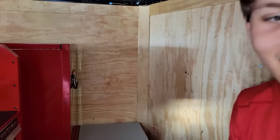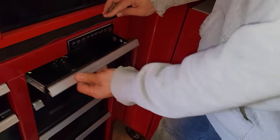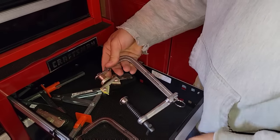Okay, there's a whole lot more, but let's find out what's inside, okay? All right. Should we go with small side first? Let's go small side first. Okay, small side. We got some clamps. I think this might be for pulley pulling as well. I'm not sure.